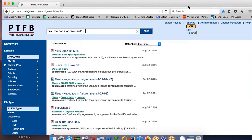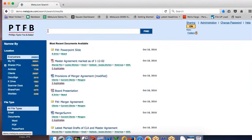There's also some non-typical advanced searching that's more inherent in MetaJure, like searching on metadata, restricting it to stuff within only the file name or authored by somebody, or just looking at information within certain folders. So there's really a lot you can do, or you can just use very simple searches in MetaJure and still get what you want very quickly. So with that, I think I gave you a pretty good feel for using MetaJure's searching across the entire firm. And if there are any specific questions, please let me know.